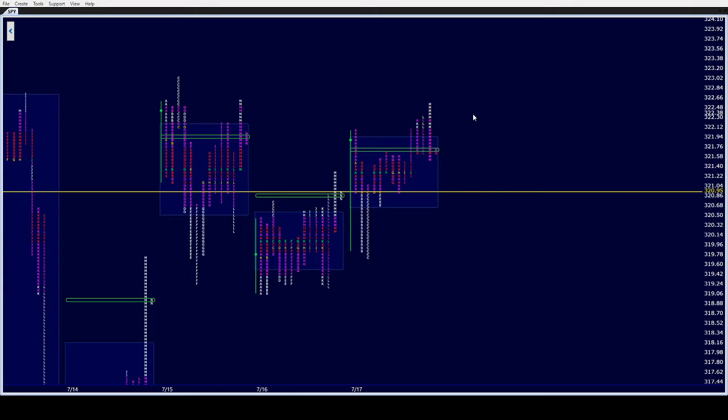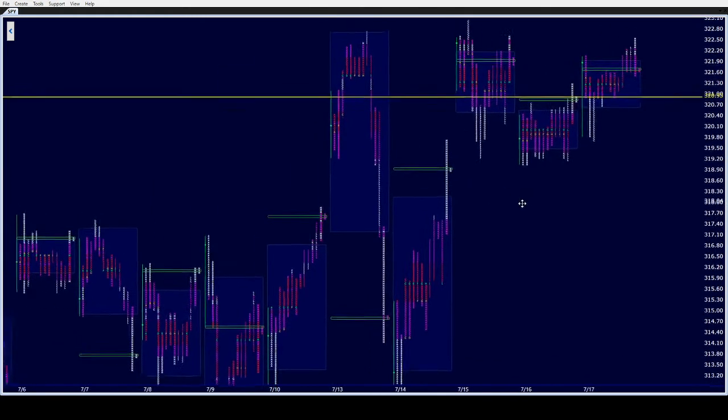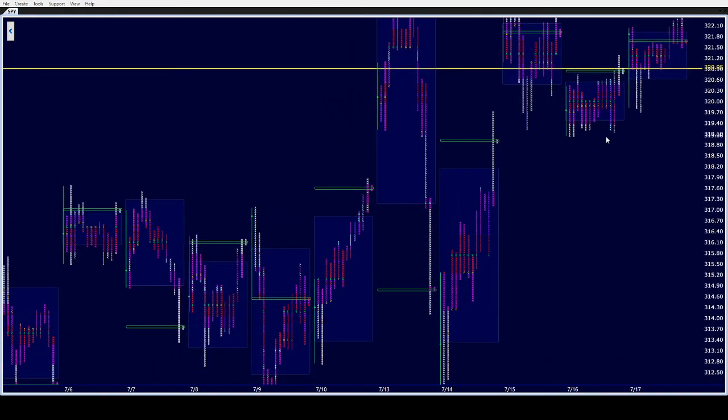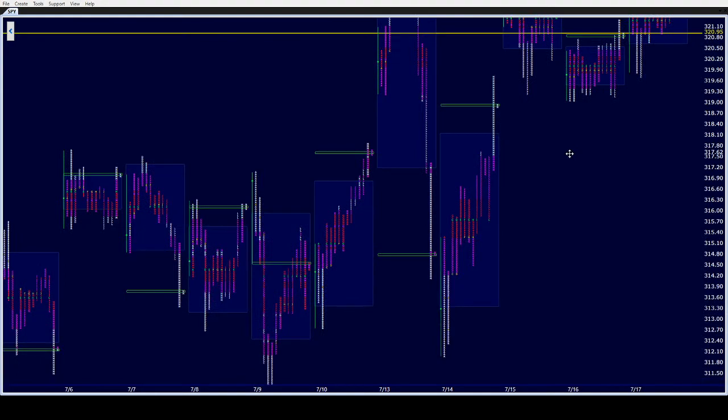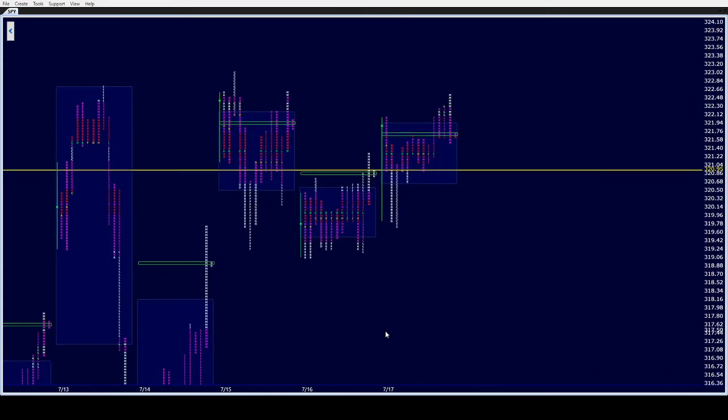We're towards the top of an 8-week balance. I'm calling this a 3-week balance, but as you can see, if I was to make these smaller, especially if we take out the bottom of this 3-day balance, we'll be encompassed in this entire balance. So let's go over destinations and a game plan for this morning.